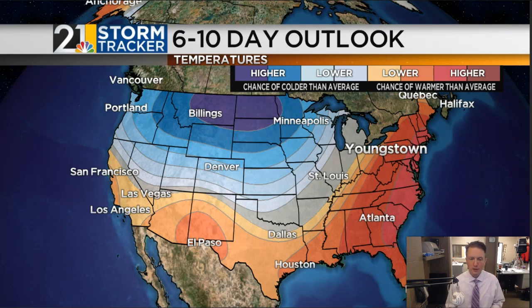Looks pretty warm compared to the average from eastern Ohio over towards the eastern seaboard. Cold is going to be locked in the upper Midwest, the northern Rockies. But around here, I think we're going to see 70 at least once, maybe twice, at the very end of next week before colder weather starts to win the battle again, maybe by the end of next weekend.